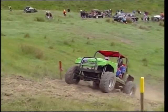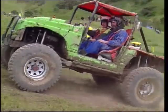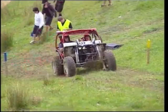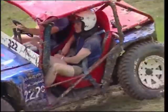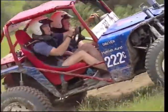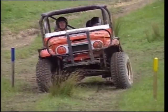Now, here comes Bruce McGovern. And Bruce is taking it easy up there. He's having a cool ride. No problems there. Hamish, of course, is driving the Jeep. And that's a 1300 Suzuki powered special. Keep it tidy, Hamish. Yep, that's the go. Air struts. Really interesting truck, that one.